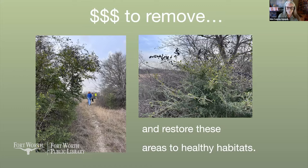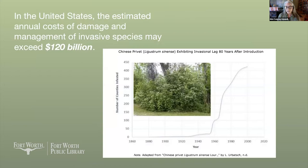Oh, well. Anyway, I'm sure the people that moved there didn't want to hurt the environment. They loved the environment, and they didn't think they were doing anything wrong or hurting it by planting privet. But that has happened, and it will cost a lot of money to restore that habitat. It's estimated that invasive plants have cost us in excess of $120 billion.